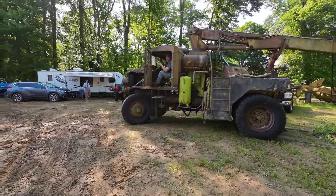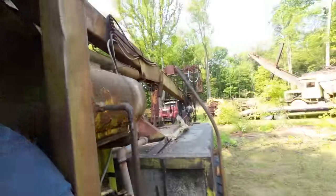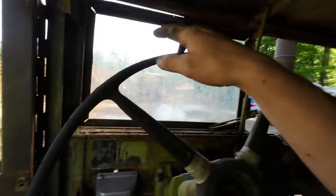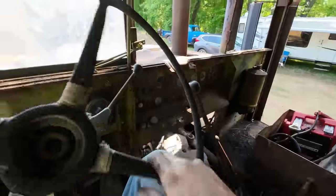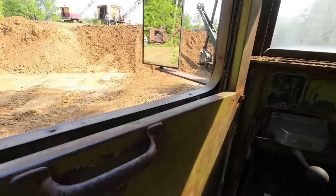Parade it around. That thing sticks way back there. Yeah. It started relatively.